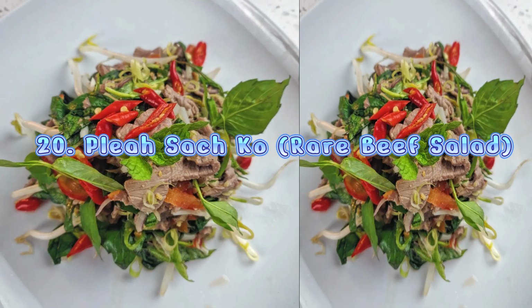20. Please Sac Co, rare beef salad. This popular meaty dish has all the hallmarks of a classic Khmer salad: herbs, peanuts, and sliced shallots, but lime is the key ingredient for flavor. Rare beef is sliced and marinated in lime juice before being tossed with the rest of the ingredients. The ceviche-style preparation cures the beef slightly and takes some of the rawness out of it. Since beef is usually more expensive than other meats, this has become a very popular dish to offer to guests at weddings and special occasions.